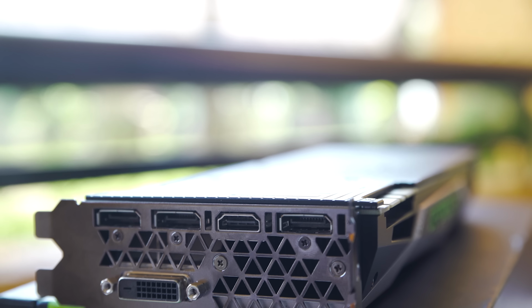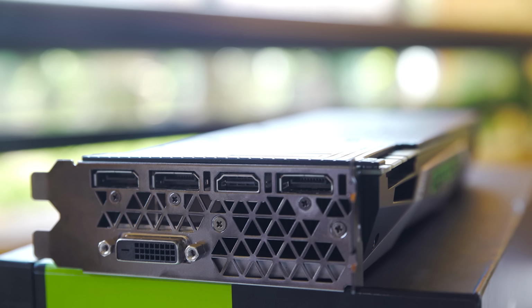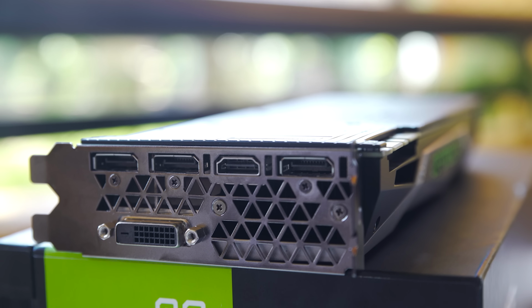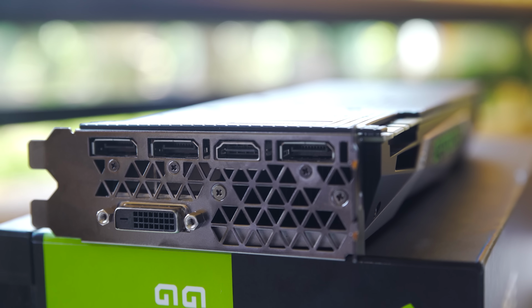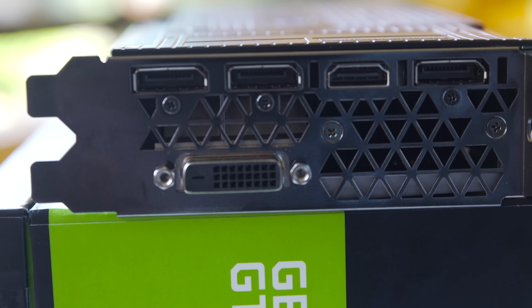The connectivity support is good, as it features HDMI 2.0 for 4K at 60Hz, three DisplayPort 1.4 connectors for 4K at 120Hz, or 8K at 60Hz, holy crap, and a dual-link DVI. However, the 1080 only supports two-way SLI natively, even though it has two SLI fingers. That is because the two SLI fingers have been teamed together to improve bandwidth with the new SLI bridge.